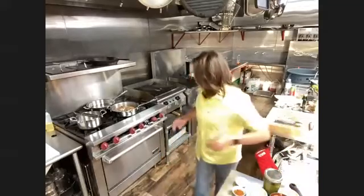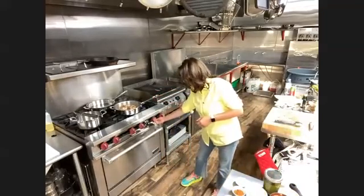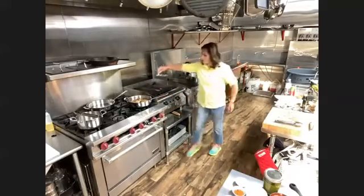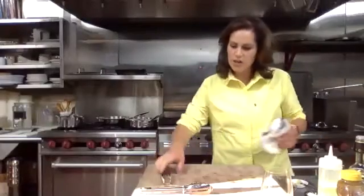And then we're going to just cover that. Turn your flame down to a medium low. Put your lid on. And we're just going to let that simmer. And we want the chicken to get tender to the touch.